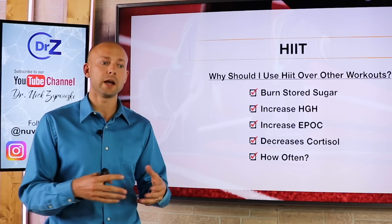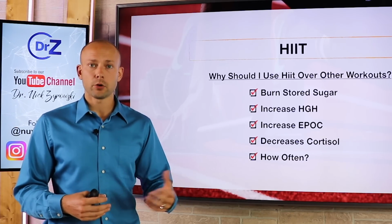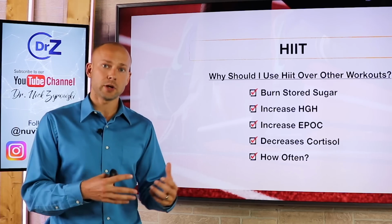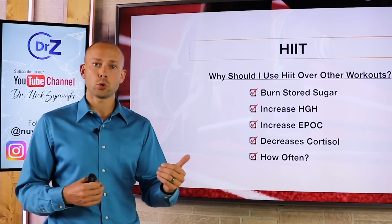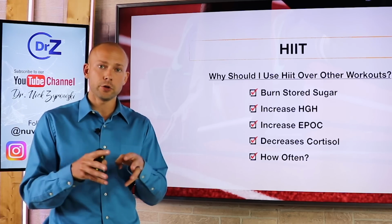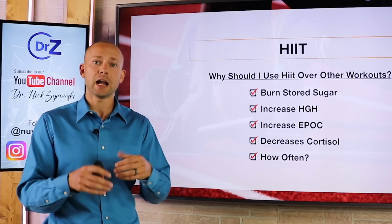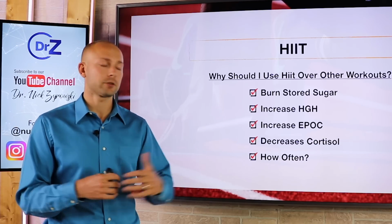What wouldn't be a good stress is intermittent fasting with an hour-and-a-half workout, okay? Because that's actually going to be a negative stress at that point. It's too much stress on the body, and at that point it raises cortisol levels, and that starts storing fat. So doing your exercise in this very short duration and high intensity, it's going to help decrease cortisol levels compared to other exercises.